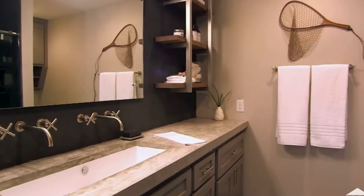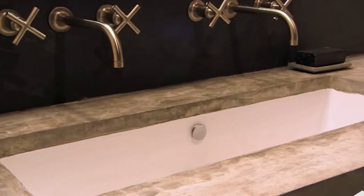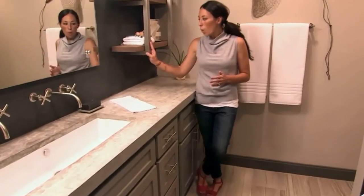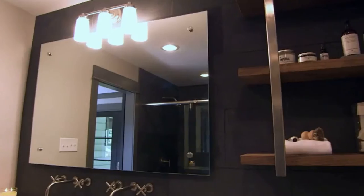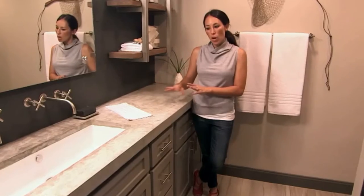I love these concrete countertops. We did this double vanity. Even though the space is limited, we still did these really cool wall mount faucets. But one of my favorite things in here is this wall-mounted shelf with the wood. So it really, again, it brings that balance to this darker tile, these harsher elements.